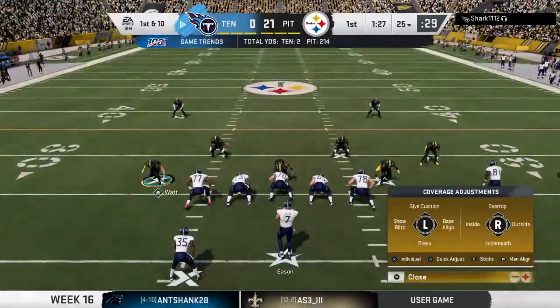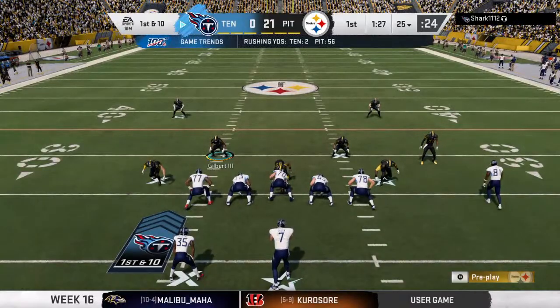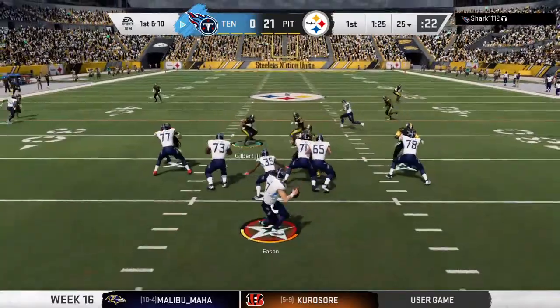The Titans offense set to begin the drive. In some dangerous territory, you're already down 3 scores. A 3-and-out here or an inability to put any points up, this one might be over by half.